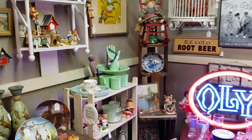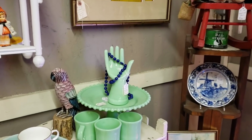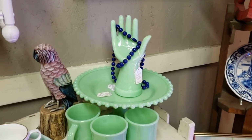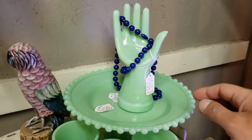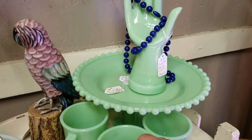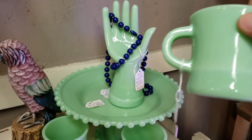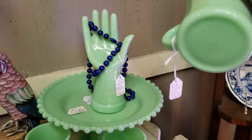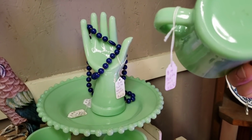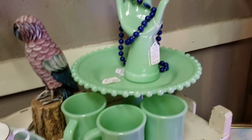Now, this I saw, and this is for all you Jadeite fans, and you're probably going to be a little upset with me that I did not get it, and I kind of regret not getting this, but it is a Jadeite hand. She's marked at $45. Sorry, I'm a little caught up here. I've never seen a Jadeite hand.